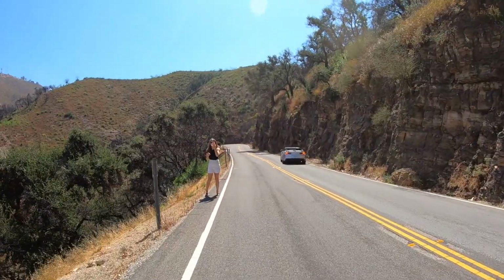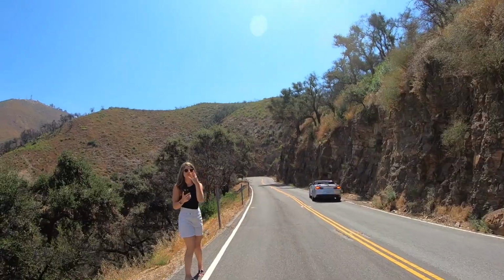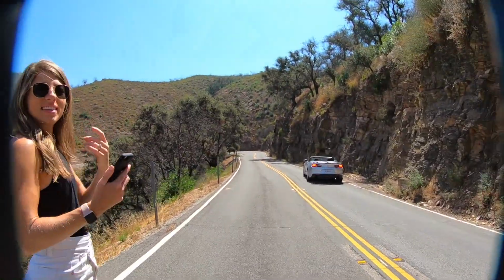And the GoPro survived despite falling off the car. Might need to get a new mount. When you were talking, it was like cutting out in your face. Well, because of the Wi-Fi signal.